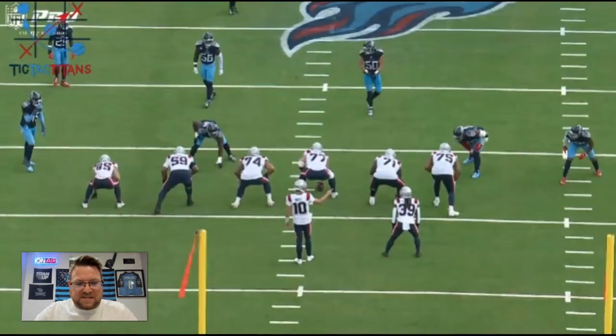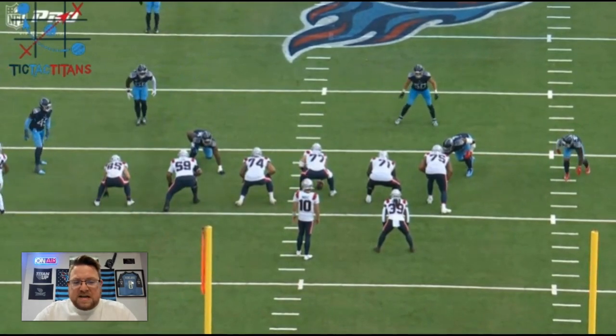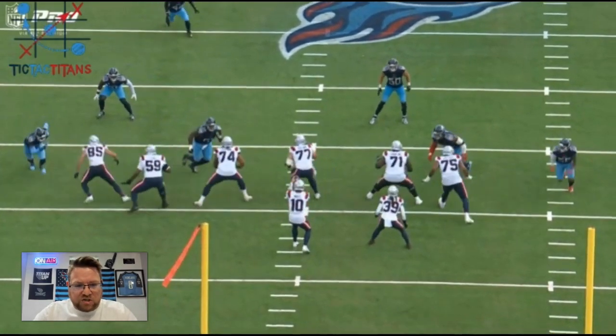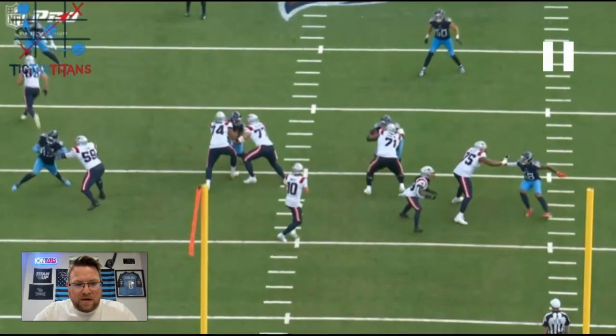Good job by Jeffrey Simmons to dive on the pile and pick up the ball as well. You're going to see Arden Key here, who really does a great job winning this rush as well. Boom. Uses an outside hand to chop.